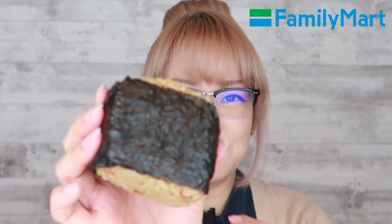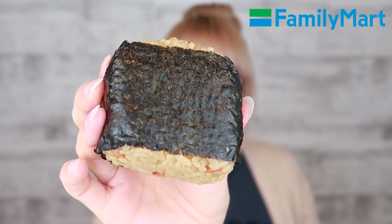And now let's try the Family Mart one. I don't know if I've ever tried it. Oh, the rice feels softer and fluffier. This is the Family Mart one. Just by looking at it, I don't see as many things in it as the 7-Eleven one, but I'm lying. I just broke it open and there's so much chicken and other stuff just oozing out of the inside. The 7-Eleven one doesn't have that. Everything is evenly blended.